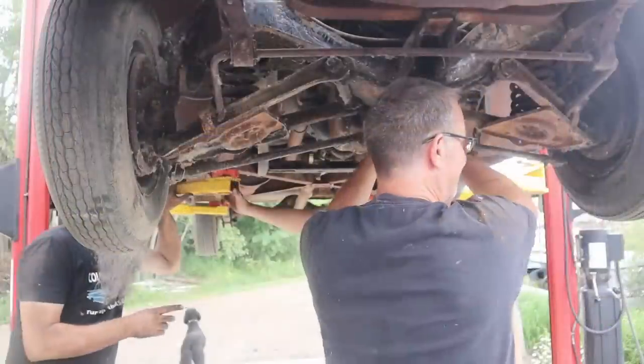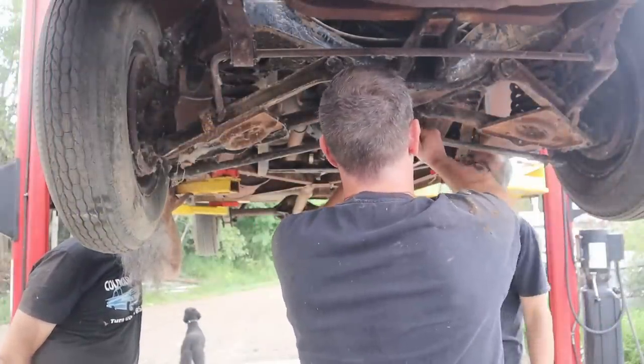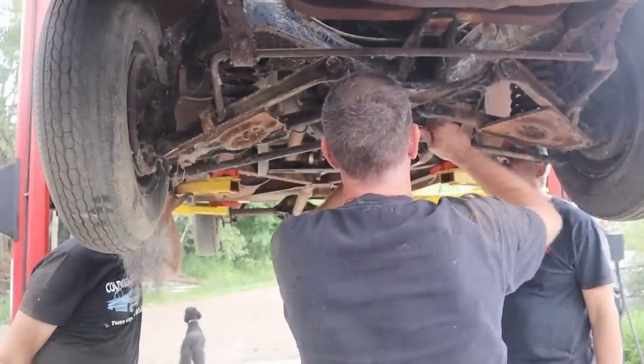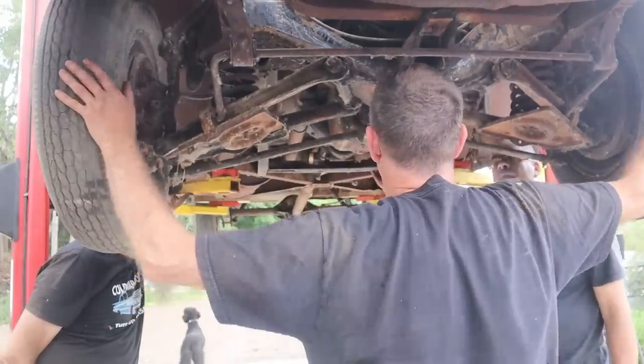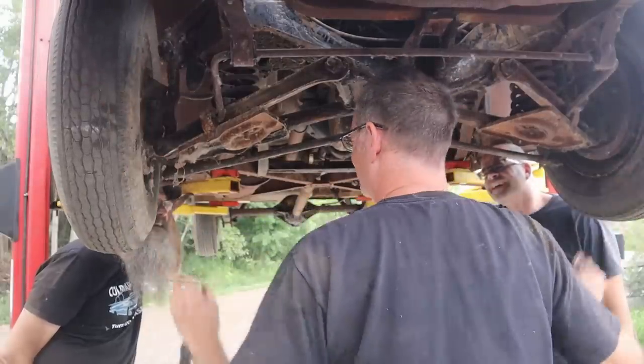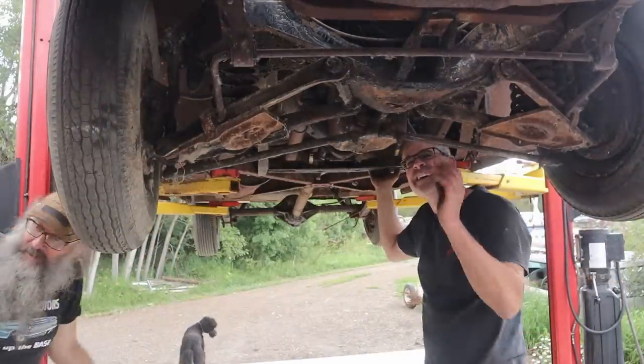Yep. There's probably a bushing in the red car because I think seriously somebody's arseholed around with this car. They've fucking taken shit off and they don't know what they're doing. Now it's our turn. Oh, that's better. That's better, he says. The speeds we're going, it's 100%.